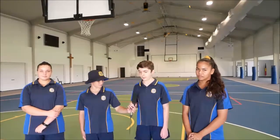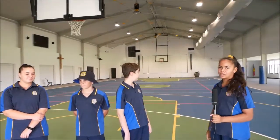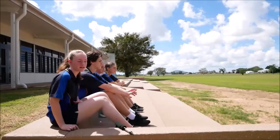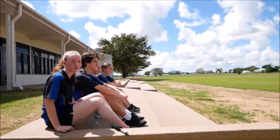This is our brand new Santa Maria Center. One of my favourite parts of the Santa Maria Center is that it's entirely air-conditioned, and it's near the taps and the toilets. We love to play basketball here, and the stage right there is where we do our assemblies. One of the best parts of the new Santa Maria Center is the new seating, which is perfect for viewing.